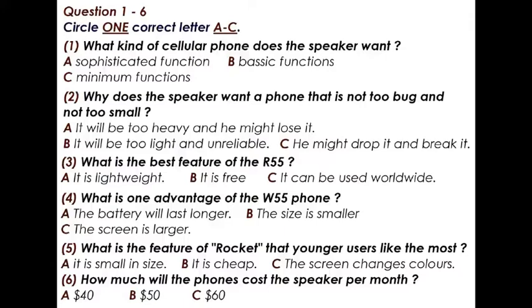OK, so let's look for something suitable for a working person. How about this one? This one is the R55. It is black, not too big, not too small, all the usual functions. The best feature of the R55 is that it can be used worldwide, even in Europe or Asia. It looks good. How much does it cost? It is only $100. If you sign up for a calling plan, then we will give you a $50 discount on the phone. How old is this model, though? I don't want anything that's too old. This model was introduced into the market about 3 years ago, so it is a bit older, but be assured it will still work fine.